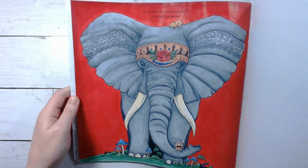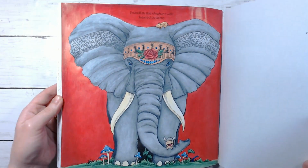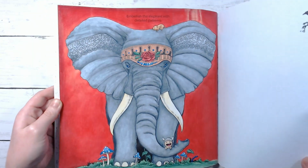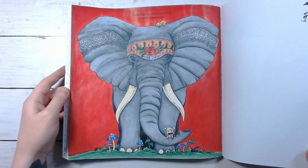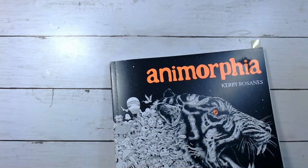But yeah, I like how Walter turned out. We named him Walter on stream, so Walter it is. But yeah, I think he looks alright. So that's from Anamorphia.